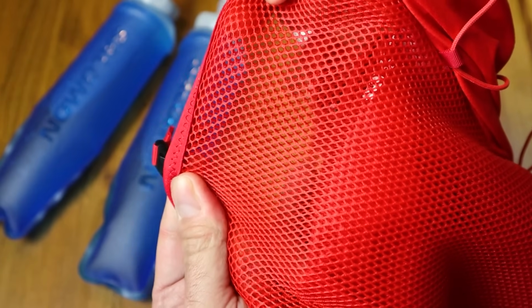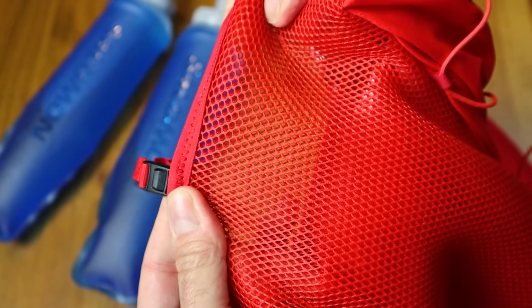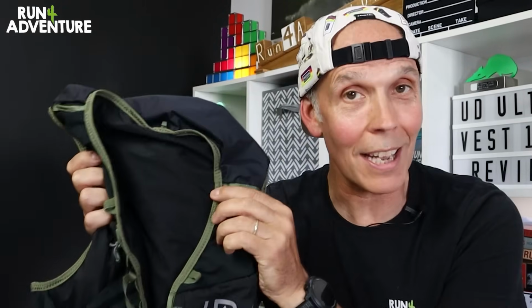That's got a honeycomb mesh back panel, so again, it's that two-layered system. It lifts the vest away from the body, creating that cavity for airflow and breathability, very similar to the air mesh that UD have put behind the soft flasks. And I actually think it would have been a better option to use that air mesh on the back panel of the vest as well.